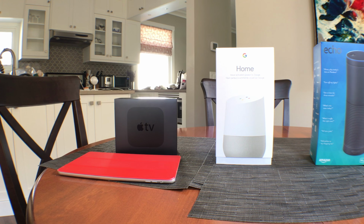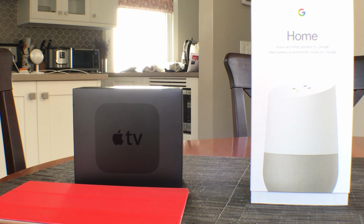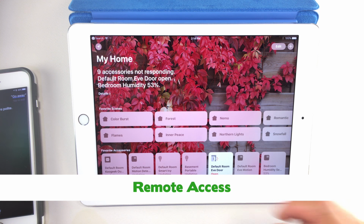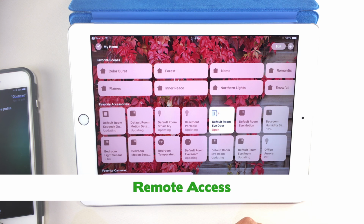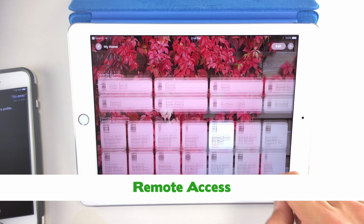Now, I'm going to sound like a broken record because remote access, again, goes to the Apple Home. If you set up an Apple Home with an Apple TV or an iPad, everything runs through iCloud and you access your home outside of your home like you would do in your home. With Apple Home, you can see the status of all your devices with one app. You don't get this with any other platform.